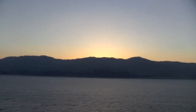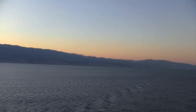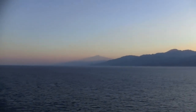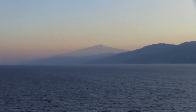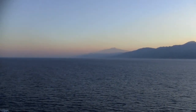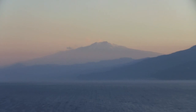Beautiful sunset over Sicily. We've departed Messina, and that's the shoreline. Messina is right about there. We departed about a half hour ago. But the jewel of this picture is down here. It's Mount Etna. It's much further away than these hills you see along the coastline. Mount Etna is a fair distance inland, and also we're still a fair distance north of it. But it's beautiful. You can see the snow-capped mountain.